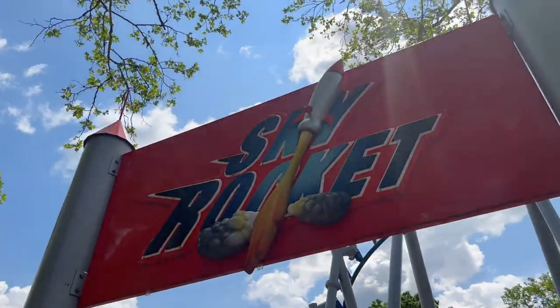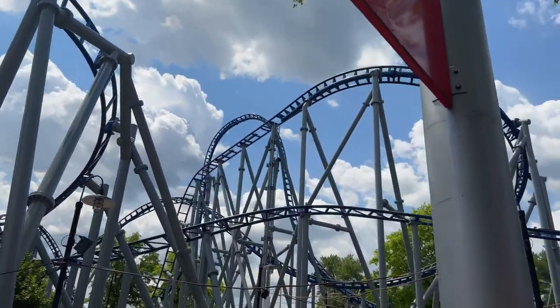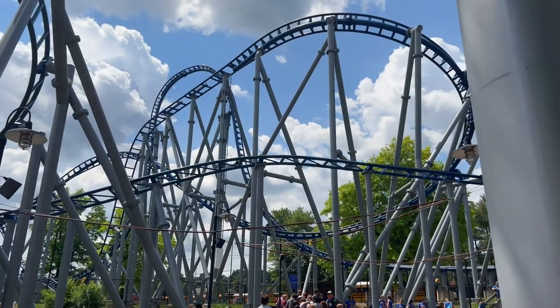Now here's a coaster that I had no idea existed until just now, and that is Skyrocket. It looks pretty interesting. I love me a good launch coaster.